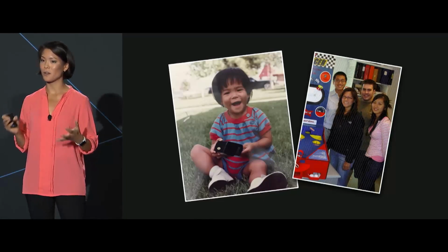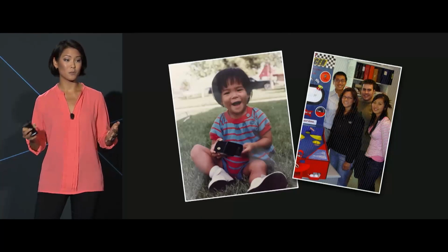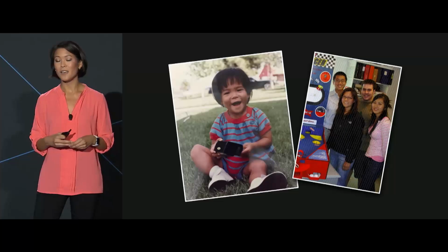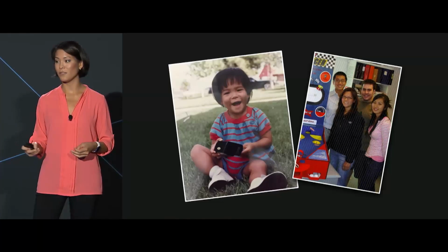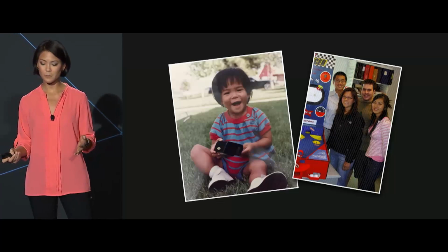I was so drawn to this technology that I thought, I want to be a part of this incredible team and this incredible company, and I want to try to find a way to help get VR out to as many people as quickly as possible.